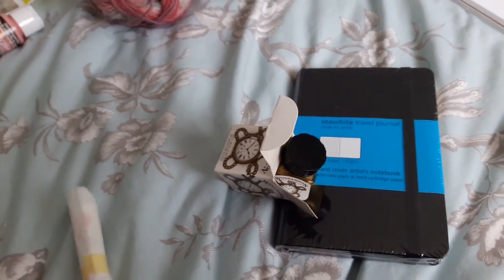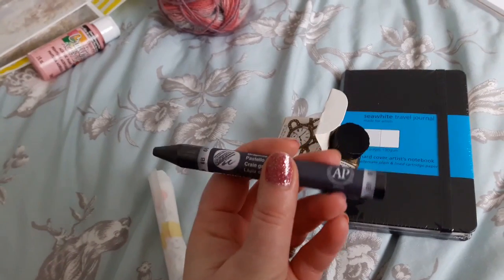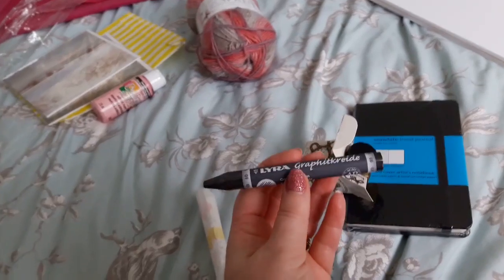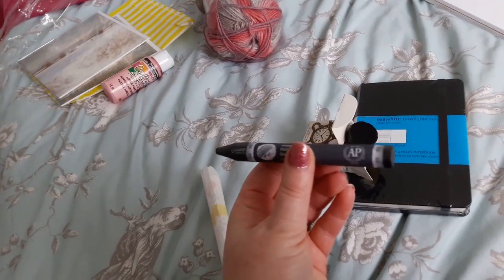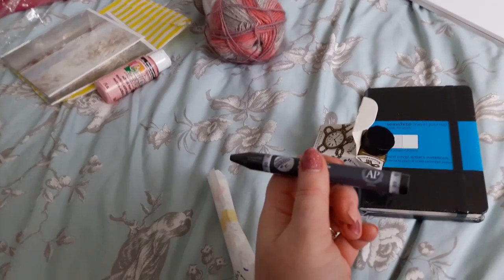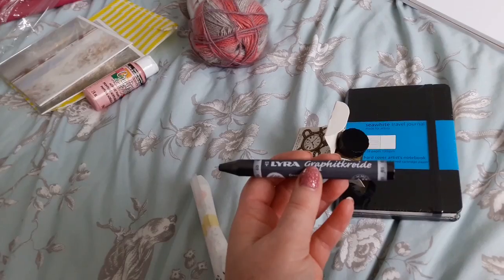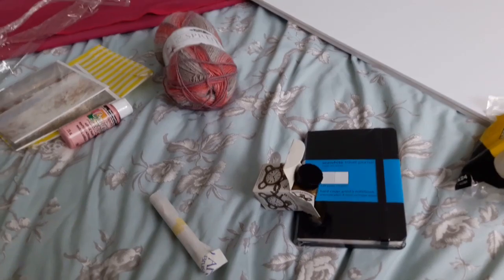And the other thing that I got, last of all, is this. I haven't tried this before. It's a Lyra graphite stick crayon, and I just thought that would be interesting. I'm probably likely to use that for my degree work, so I thought that would be fun to play around with. It's only £1.40, so worth a go. So I'm excited that I've got all these different supplies to mess around with, so look out for those in my other videos. But now on to the clips of the art supply store.